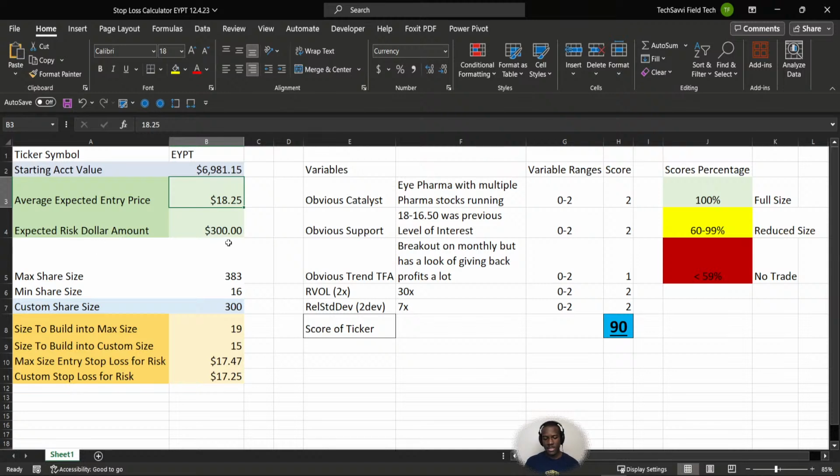The expected risk was 300 bucks, so I never did even get close to that risk. I think I was down maybe 50 bucks at the most. If I were to just go all in, I could have taken 383 shares, but I just put a custom share size. I only got 300 shares and let it roll.